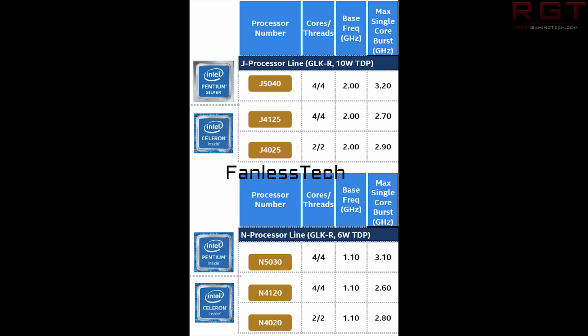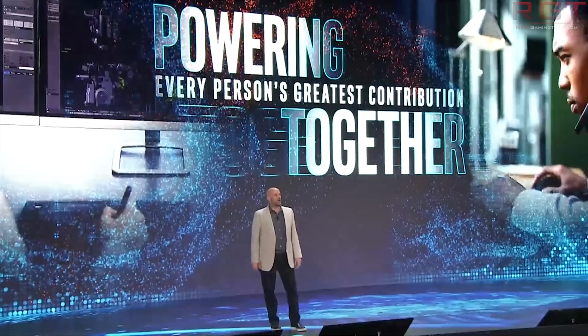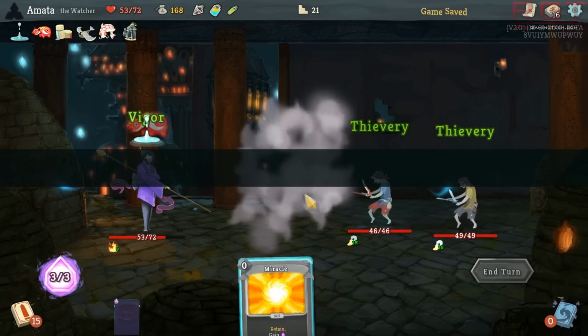Just for example, you can see that the top end is 4 cores, 4 threads, being the J5040. It's going to be a base of 2 GHz and a single core boost of 3.2 GHz. The lowest end one, the N4020, is 2 cores, 2 threads and 1.1 GHz base with a 2.8 GHz single core boost. But that's not the only Intel thing I have for you today, my friends. We have something rather interesting, as they have filed an antitrust case against the Fortress Investment Group, a firm owned by Japan's SoftBank.